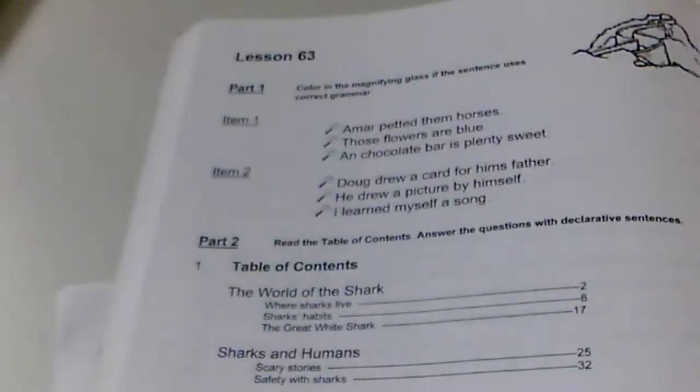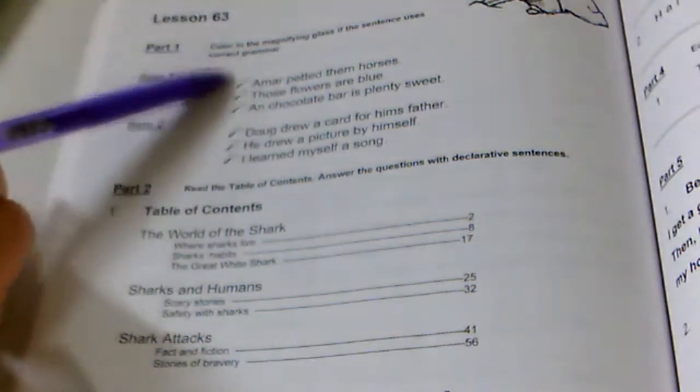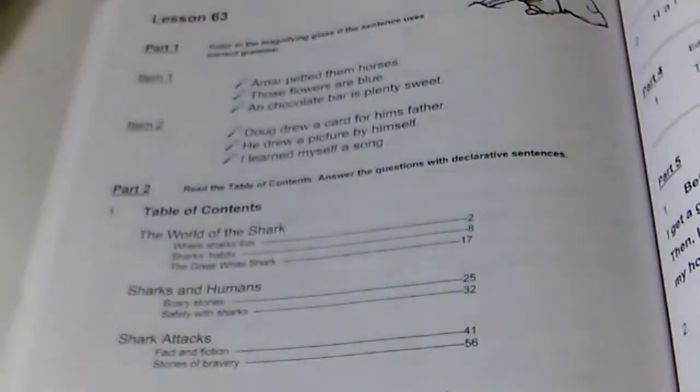Okay, I really hate that you guys are only able to see my docu camera and not my face, but I'm still here and I'm still talking. So we're going to go through sentences quickly and then we'll edit them and talk more about it. So we're looking for the correct sentence that's using the correct grammar on these top ones. The first one is Amar petted them horses. Petted them horses? Yeah, I don't think so. Should be those horses, right?